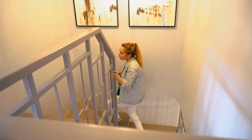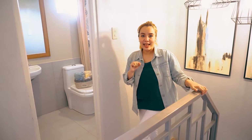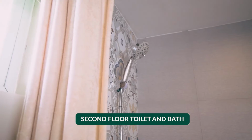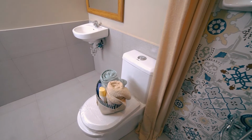And now we're on our way to the second floor. Ayan, so umpisahan natin ang ating tour with our toilet and bathroom right here on the right side. And of course, we have our first room because syempre yung Dani house natin, mayroong tatlong rooms yan. So this is the first room.